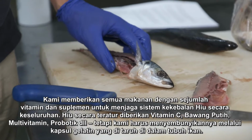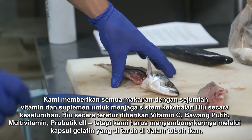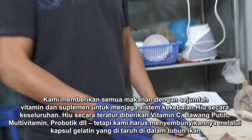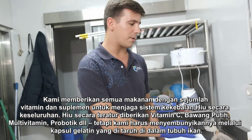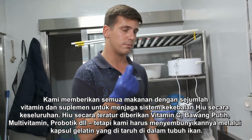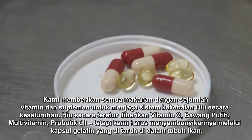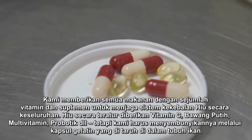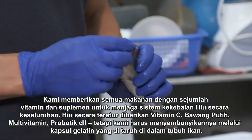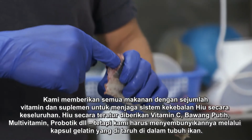Note here that we load all of our food with vitamins and supplements, and this is to maximize the health and the immune system of all our animals. Some of the common items that we introduce into the fish are cod liver oil, vitamin C tablets, sometimes B12, and garlic, and sometimes probiotics. We do have to hide them though from the sharks, as they don't always like to eat them. We do that by stuffing it inside the flesh of the fish.